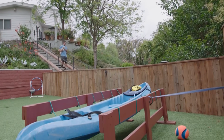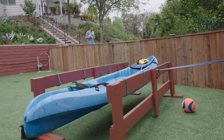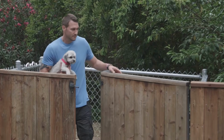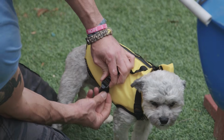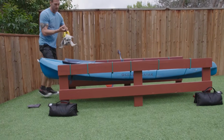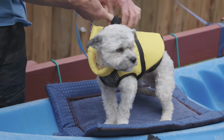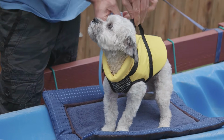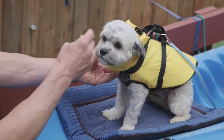Between two fence pieces, I ran several bungee cords and placed the kayak on top. This now simulates the movement of water. It's not about the water, it's about teaching him balance. First things first, I go ahead and suit him up in the life vest. From there, I place a bed on the kayak. This not only gives him something comfortable to lie on, but it also gives him a target area. This is his spot.